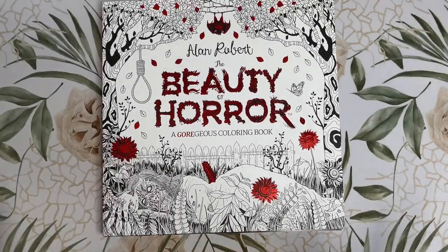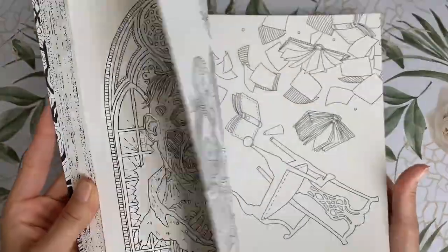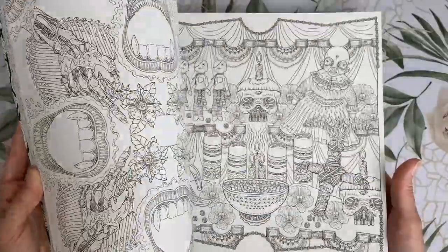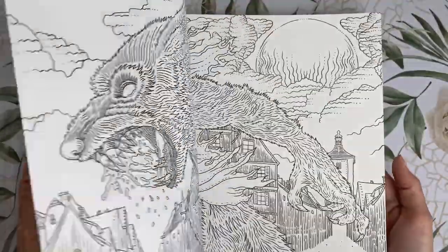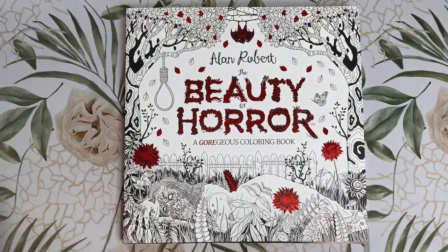This is Beauty of Horror, the first book by Alan Robert, and I haven't had a chance to colour in this one yet. I know this isn't to everybody's taste and style. Let me know down below if you like the Alan Robert, the Beauty of Horror books.